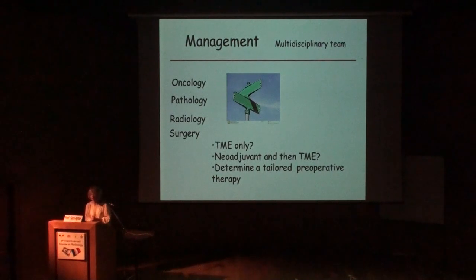Okay, so now we fill the structured report, we send it to the referring physician, the surgeon, and then we sit together. We even have a WhatsApp group, and it's nice to sit together. And who is there? The oncologist. I think that all of them are important, although the radiologist is the most important, but I put them in alphabetic order, so everybody could be pleased. So it's the oncologist, the pathologist, the radiologist, and the surgeon.